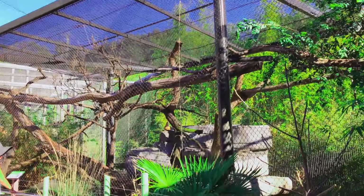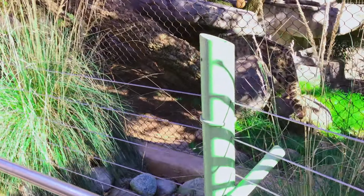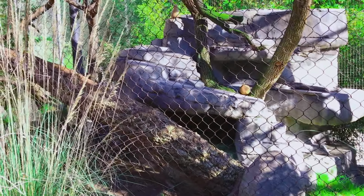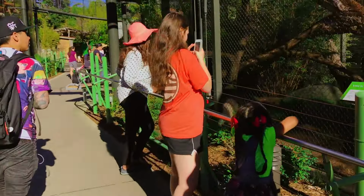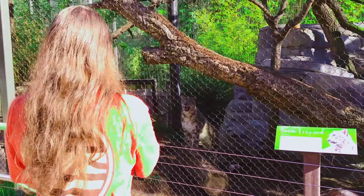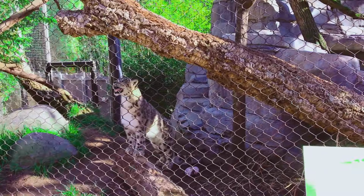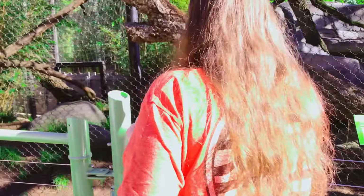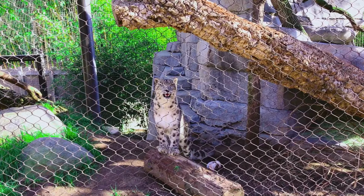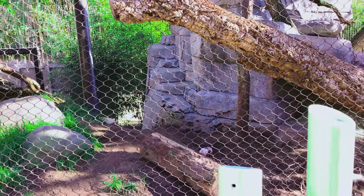Oh, look at this. You can almost see it. It's camouflage. Oh my god, that's pretty cool. Let's see if we can get a better look. Did I get that good side? Oh, is he gonna jump? Bye.